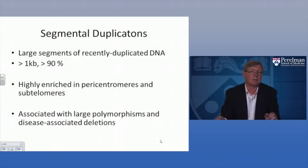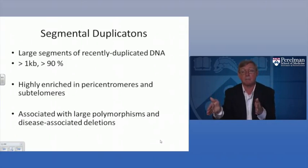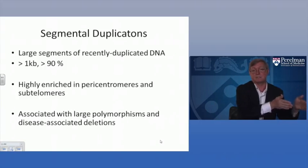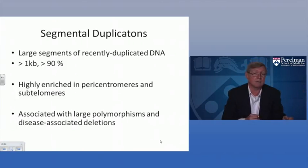So this led to the term copy number variation, which means in one individual you have a certain number of copies of a segmentally duplicated piece of DNA, and in another individual you have a different number of copies, either at the same locus or perhaps additional loci within the genome. And this is a kind of variation that hadn't really been anticipated and thought about very much.